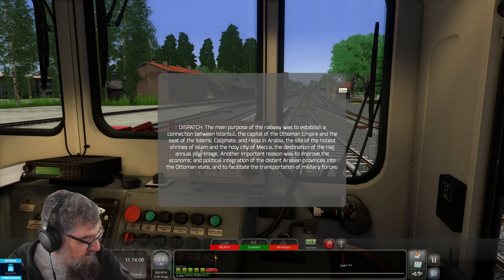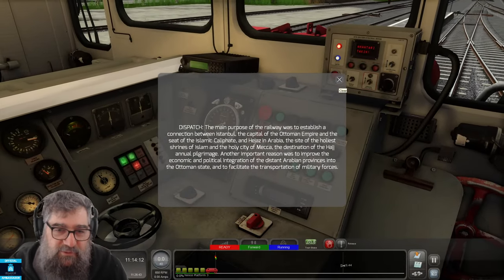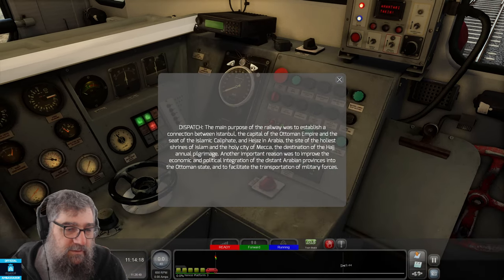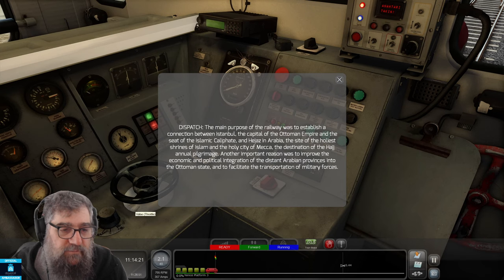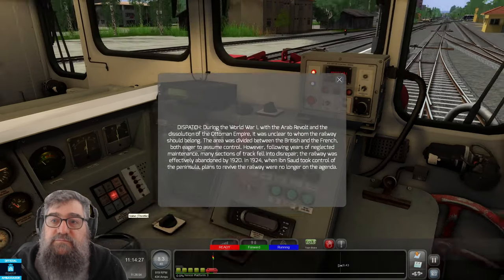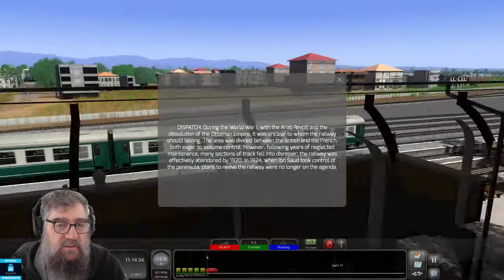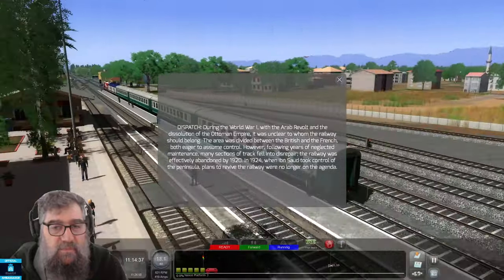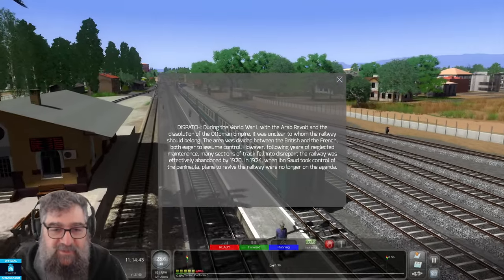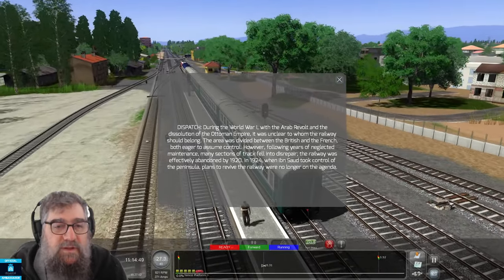I think we'll just start driving. The purpose of the railway was to provide a connection between Istanbul, the capital of the Ottoman Empire, and the seat of the Caliphate. There we go. Give it a bit more beans. During World War I, the colonialism happened. I'm going to summarise that. You can all read the railway history.